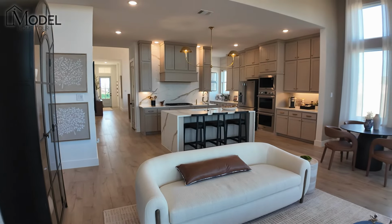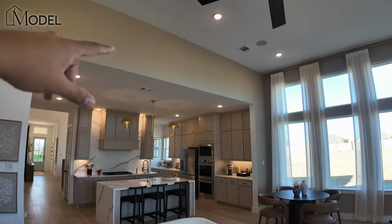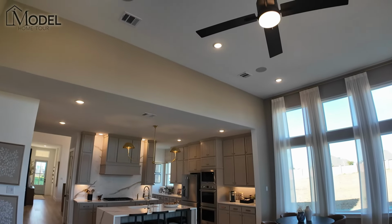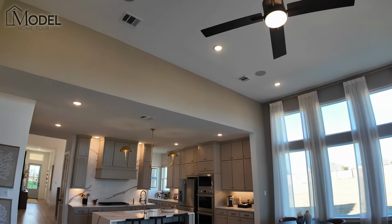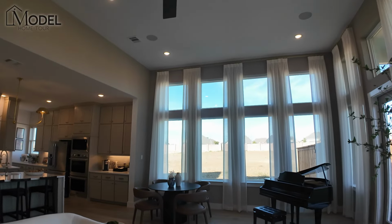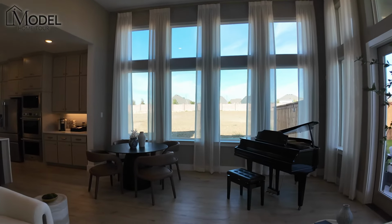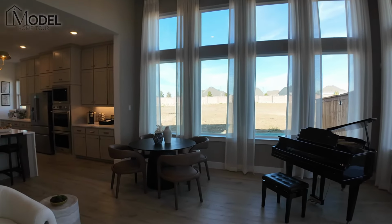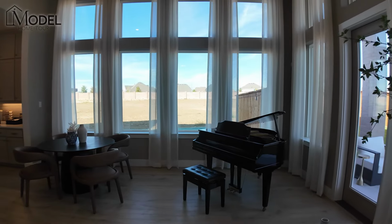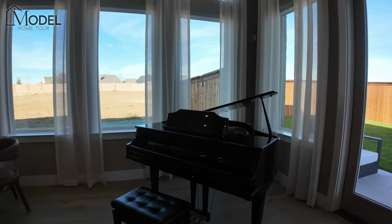But here we are, as we kind of pan back, you'll notice the ceiling heights here. They go up probably another 4 feet. So we're probably 14 or 15 foot ceilings here. And then look at that bank of windows. Now, they added in kind of an informal sitting area. And again, this is the model home. So you have the piano over here.